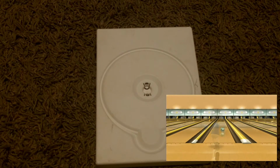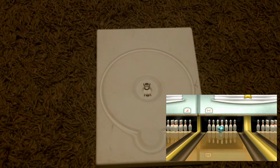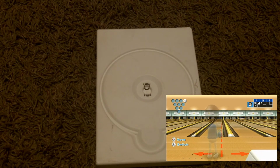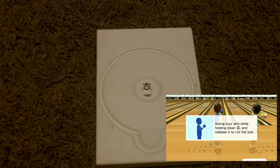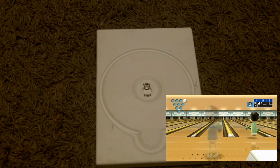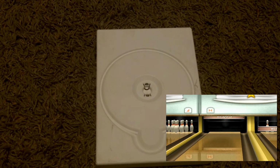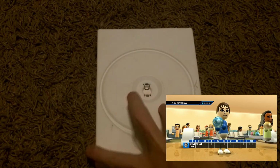Of course, there's nothing like getting with 3 other people and playing Wii bowling. There's nothing like it. Of course, there's also golf, which is really fun. There's baseball, which is awesome. There's tennis, of course, and boxing, which is a lot of fun. So I think all 5 sports are really fun.